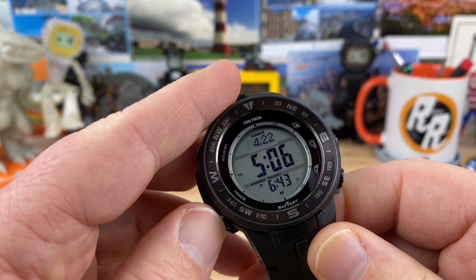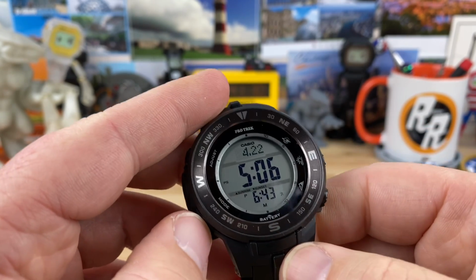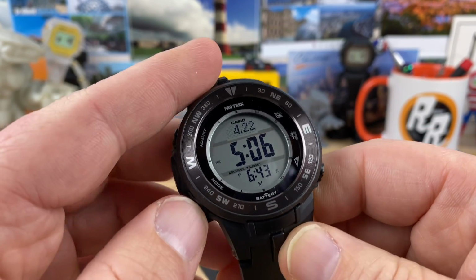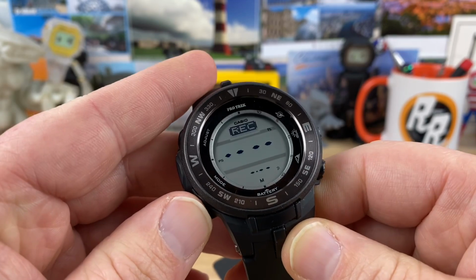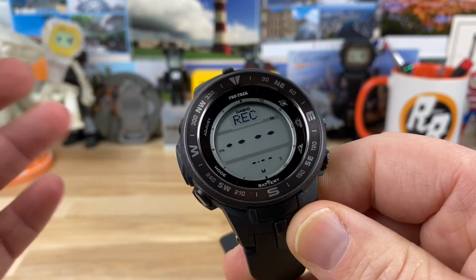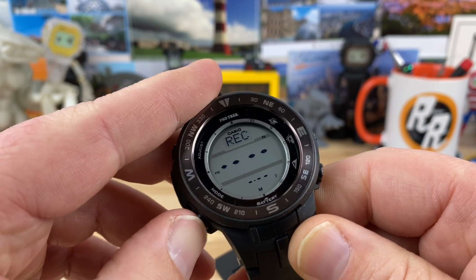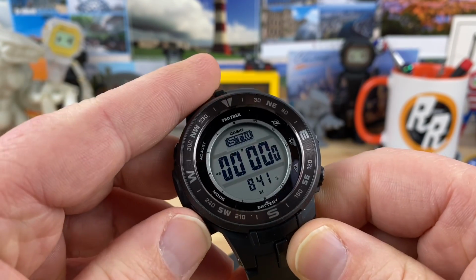So if you cycle through the mode button here, right there is your sunrise, sunset information. That's kind of fun to have access to. And then you can have your record function. This is for recording, I don't know, different things. I don't use that function. If you use it, then you can explain to people how to use it, or just read the manual.